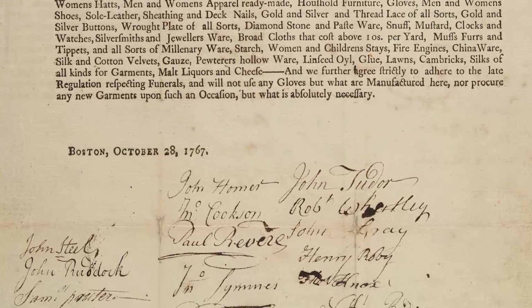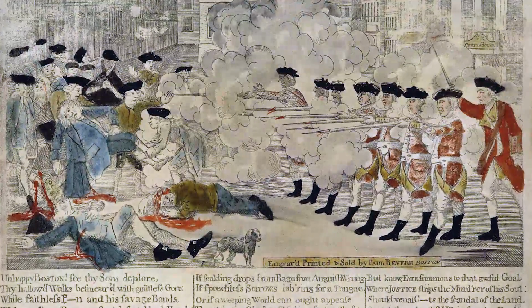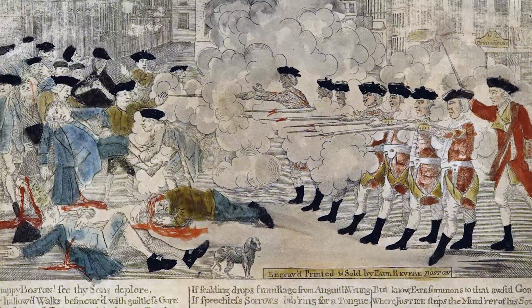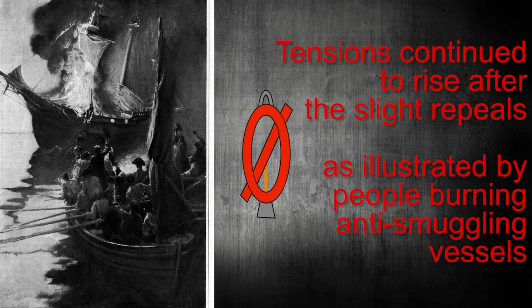The Sons of Liberty in Boston were especially fervent, and one protest in Boston was squashed by British soldiers firing into a crowd, resulting in 11 casualties. People called it the Boston Massacre, and it became the symbol of British oppression. Parliament held firm, though, and only repealed certain aspects of the acts.